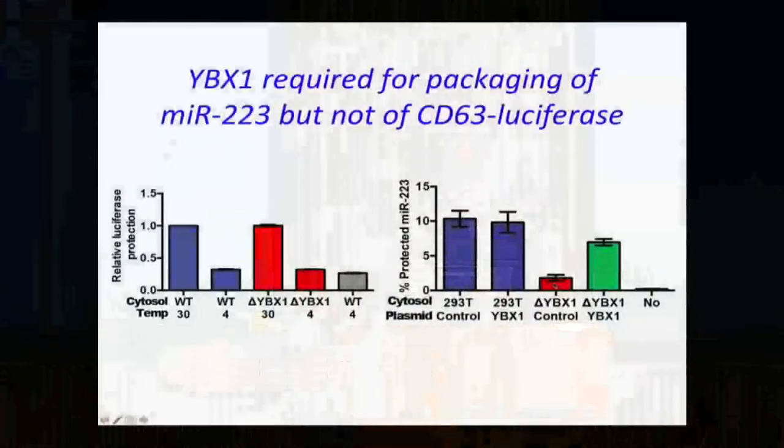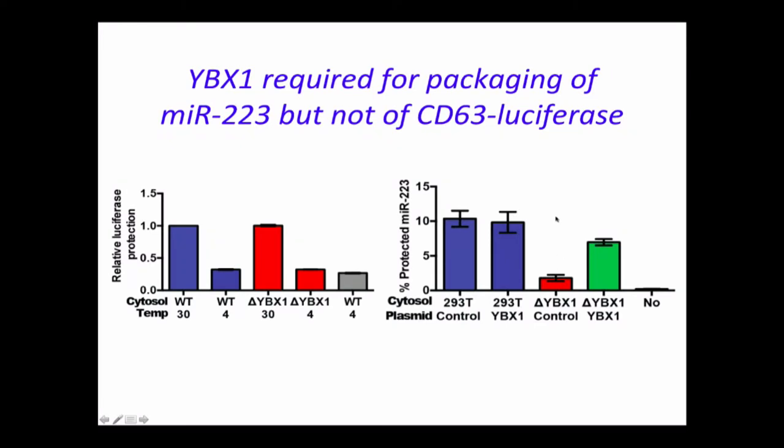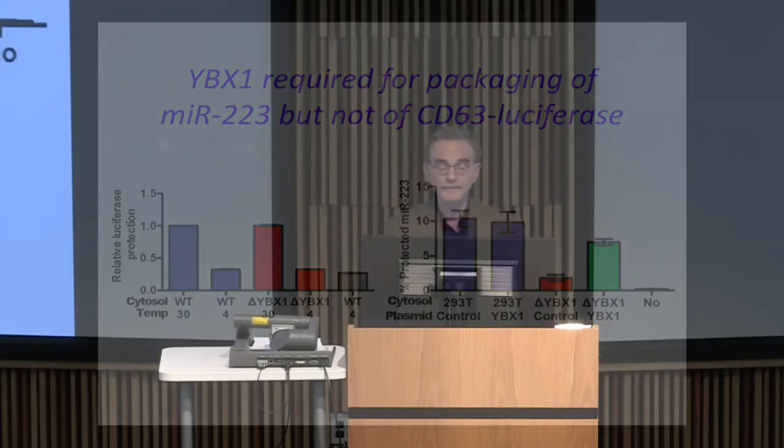However, as you see on the right, cytosol obtained from the YBX1 null is greatly reduced in the efficiency of packaging of miR-223 in vitro compared to two wild-type controls. If the YBX1 null cell is returned to near normal by introducing a fresh copy by stable transfection of the normal YBX1 gene, the cytosol obtained from such a transformant is restored, but not quite fully, to activity. So that now activity is back up to about 70% of normal.